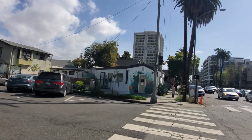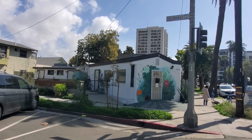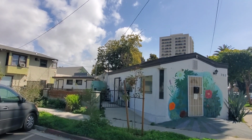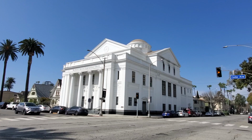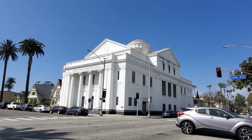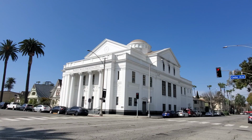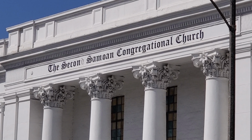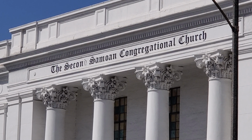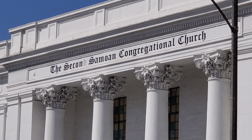Check this out. This is probably one of the most unusually shaped buildings I've seen. That is so cool. We're here at the corner of Cedar and 7th Street. I forgot all about this wonderful, massive church building. It belongs to the Second Samoan Congregational Church. She's massive and she's absolutely beautiful. Let's take a good look at her real quick. In case any members of the congregation, the Second Samoan Congregational Church, stumble upon my video, I send you a lot of love.